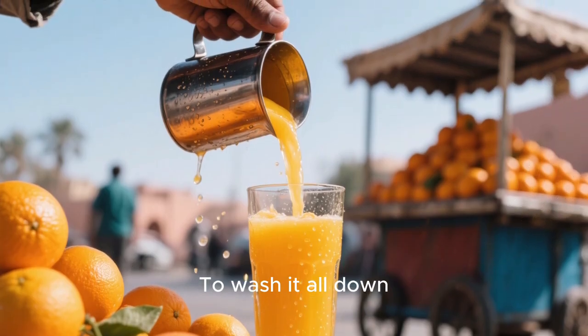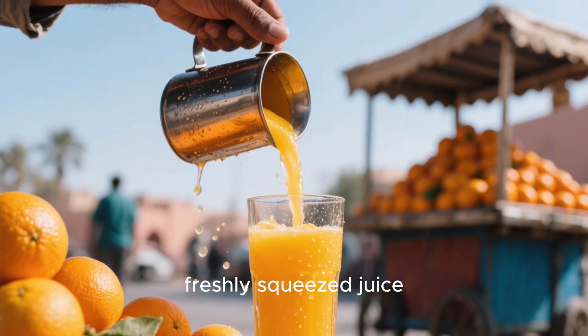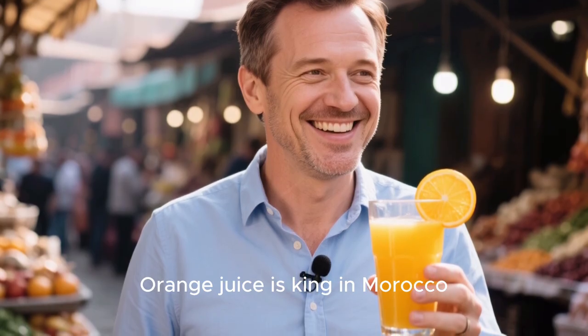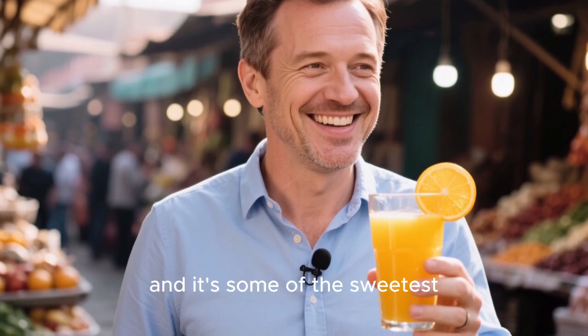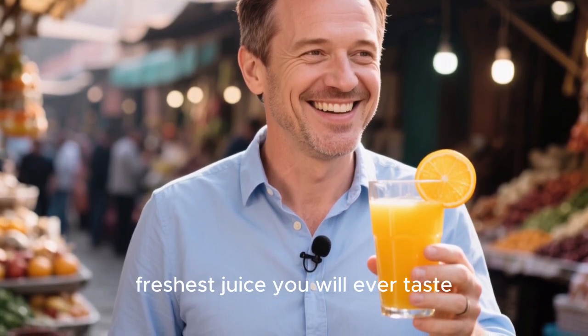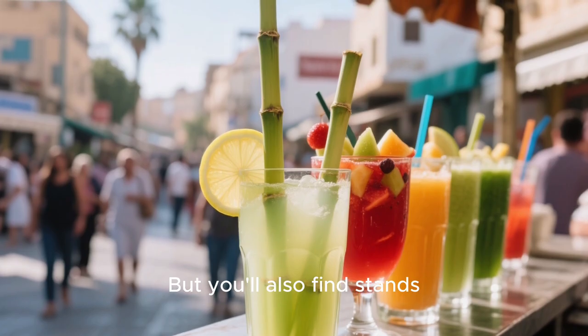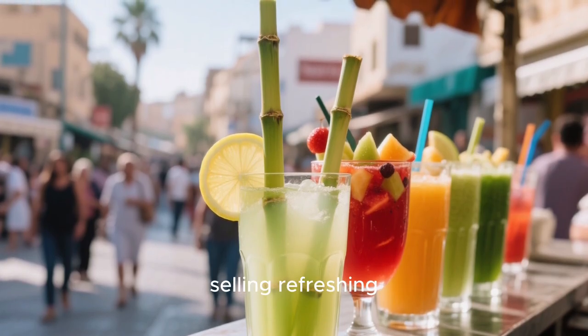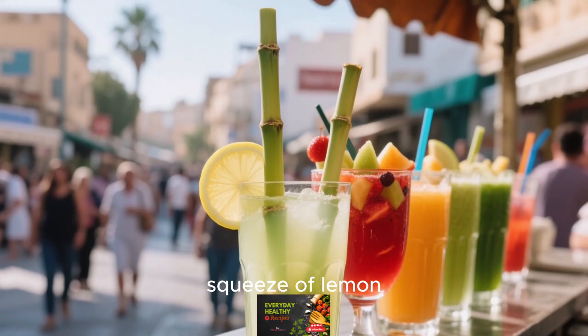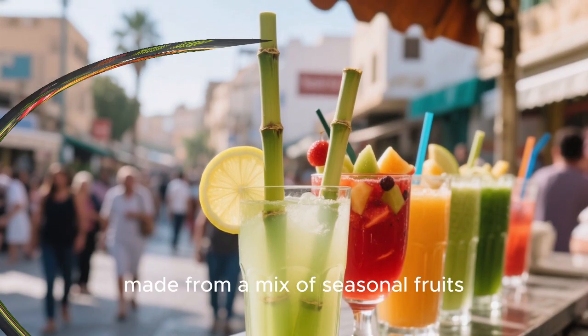To wash it all down, you have to get some freshly squeezed juice. Orange juice is king in Morocco, and it's some of the sweetest, freshest juice you will ever taste. But you'll also find stands selling refreshing sugarcane juice with a squeeze of lemon, or vibrant cocktails made from a mix of seasonal fruits.